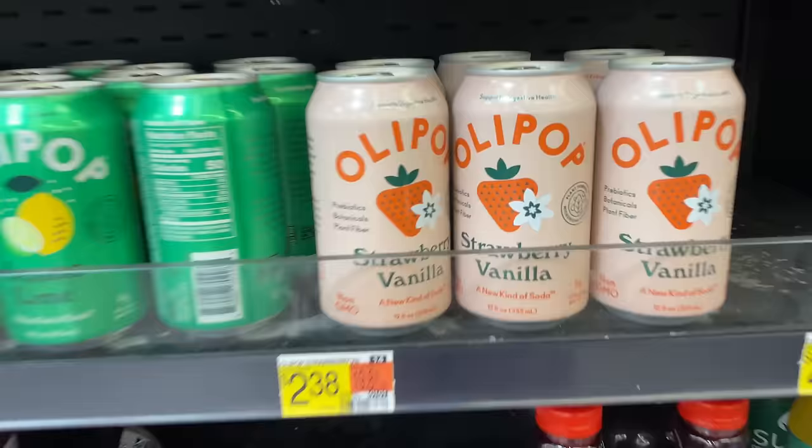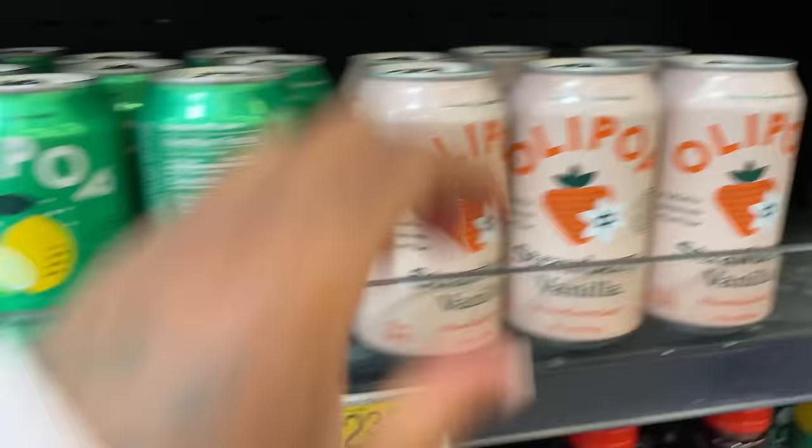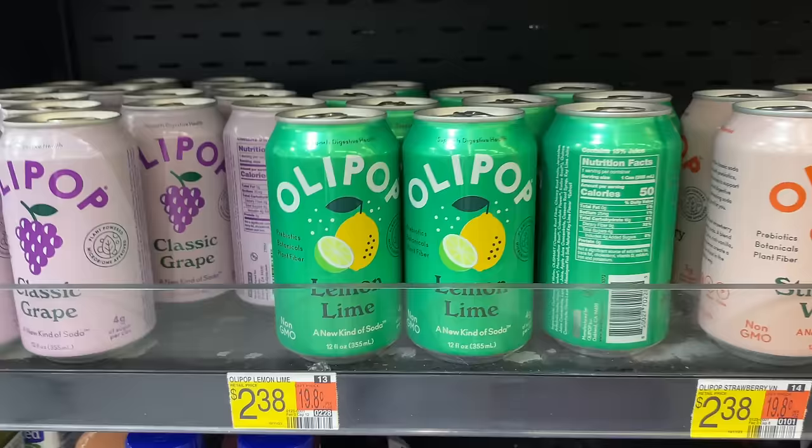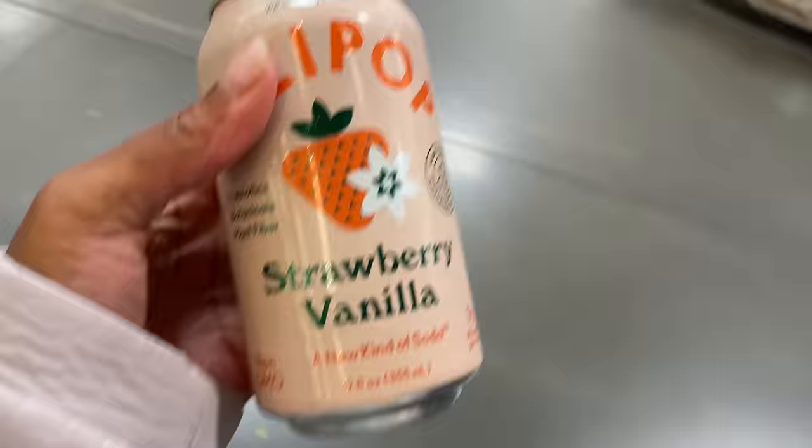Okay, so they have the Olipop drinks here. I'm gonna try the strawberry vanilla. It's $2.38 each. It says that it supports digestive health, so I'm gonna try one of these because I don't like lemon lime like that, and I don't really like grape as a soda, I guess. So I'm gonna try strawberry vanilla.